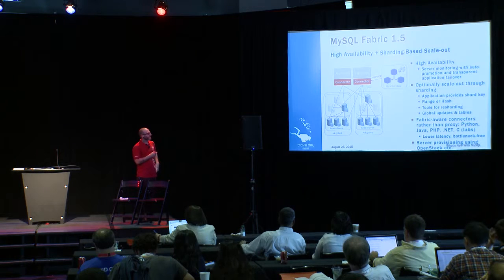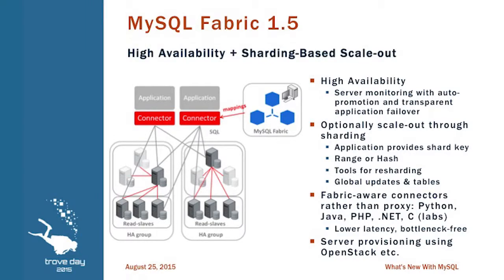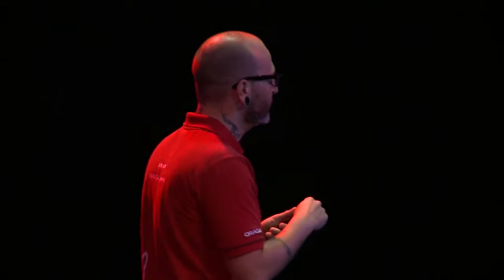And I'm running out of time here, I know, so I apologize. I'll just quickly cover this, which is the official MySQL tool for handling sharding and HA. Each HA group that you see in this picture is managing a shard. And Fabric will handle two things. It handles the sharding aspect: the query comes in and it will direct it to the appropriate shard. And then it will also handle the HA within each HA group. So it monitors the nodes. If one of them fails, it will handle the promotion, the demotion, and so on.